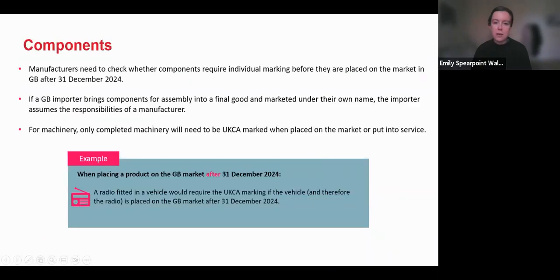We also have a bit of further guidance on components. So all imported goods, including components, need to be compliant with UKCA requirements before being placed on the market, if they are placed on the market after the 31st of December 2024. This may include a requirement for components to be individually conformity assessed.